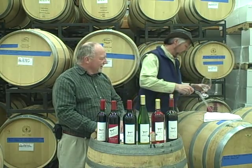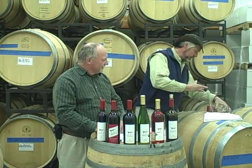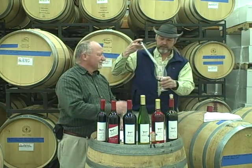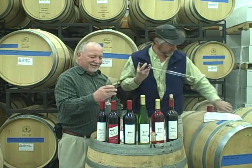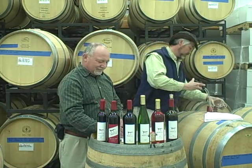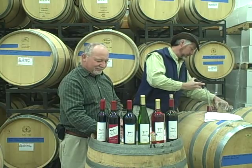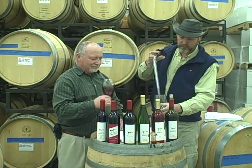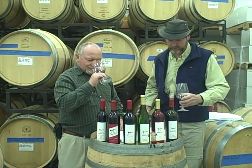And we're doing a barrel sample here. This is a 2008. Wow. Nice and rich color. Holy moly. So this is a Syrah-based port then? Correct. And a very special location up on Snipes Mountain.